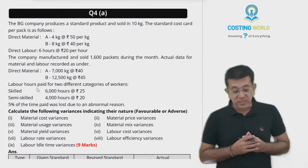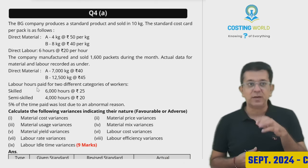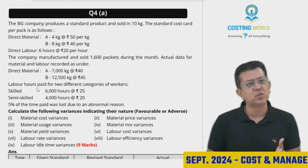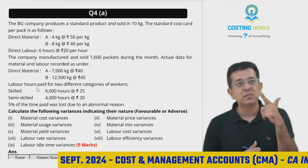So let's start right away with question number 4A. Now this was a big question of 9 marks on standard costing. The reason it was there for 9 marks is because there were 9 variances. The question was on material variances as well as labor variances.